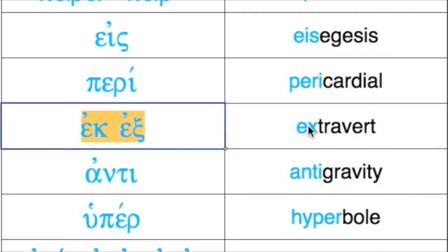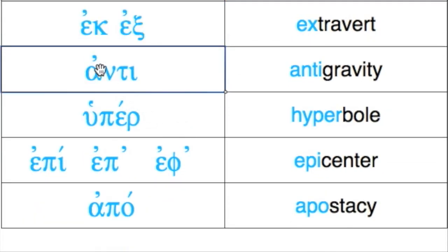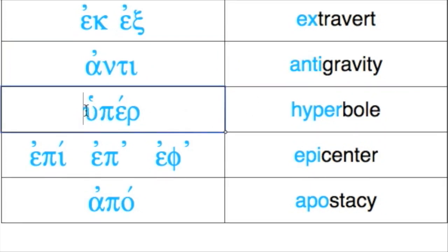Ek, obviously, extrovert. There are all kinds of ek words. Anti is like against, right? So anti-gravity, anti all kinds of things. Huper means over. So hyperbole is like laying it on too thick. Telling somebody, hey, I'm really great. That's hyperbole. You're above. You're saying more than should be said. Huper. Bole.